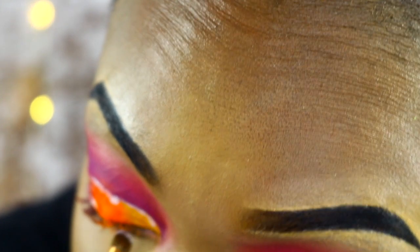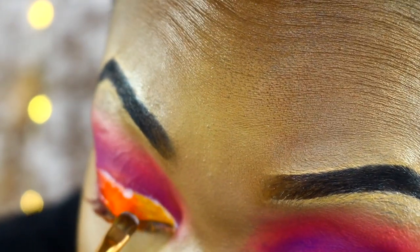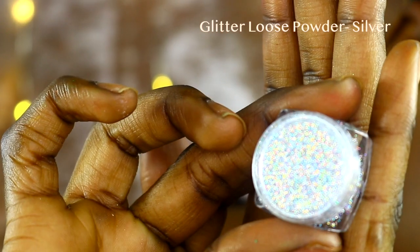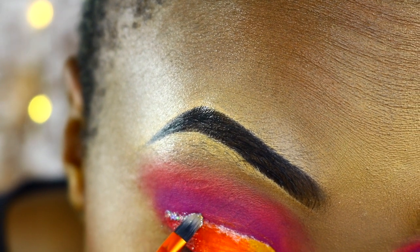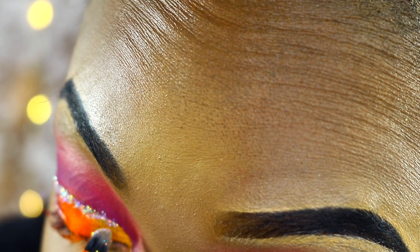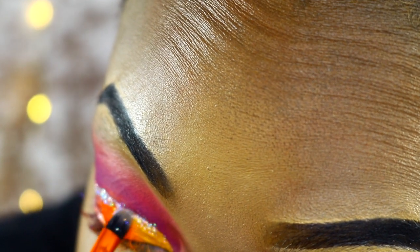Where I got my glitter from was online. It was like a sample, and I tried to mimic this look as much as I can. So I felt like this was the closest to the look. However, you can use any glitter of your choice, any color. You can also use the liquid glitters, and that would do the job as well.